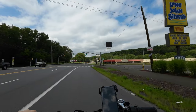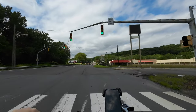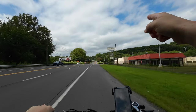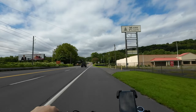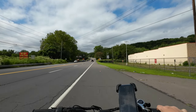Kmart was the last one to go. There's a Long John Silver's there. And I think this was maybe a restaurant, I'm not sure. This is Mark Plaza, which is now completely abandoned from the 2011 flood. And we passed 12 miles.